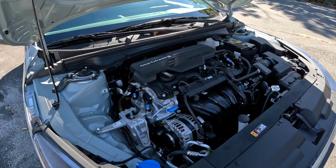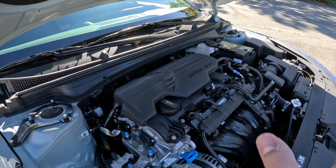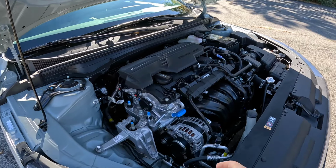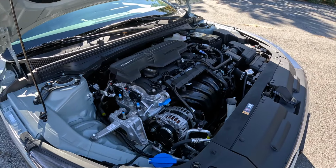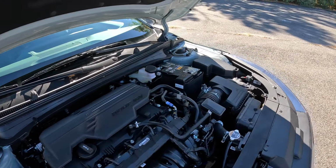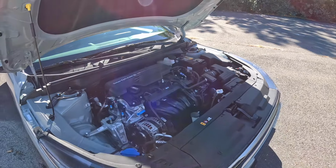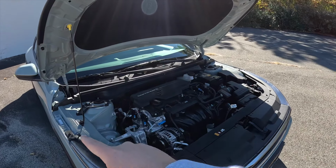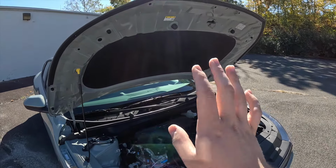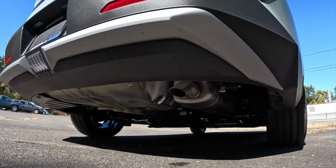But a pretty tidy engine package under here, and there's actually a very small engine cover, so you could see most of what's going on under here. We have a dipstick, we have our intake at the front, exhaust at the back, and it looks like a pretty simple and accessible engine to work on when this car gets a little bit older. Now, the hood is a little bit heavy, so just make sure you bring your muscles before you work on the car, and it is held up with a prop, and there's also some sound deadening material under here too.